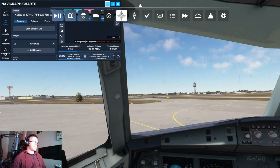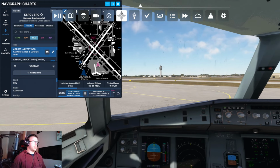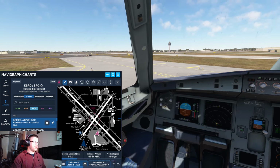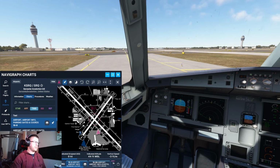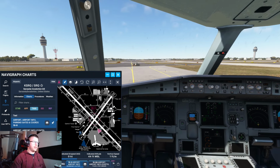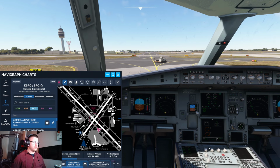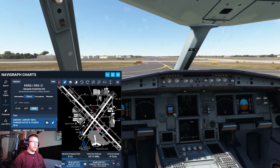Feels a bit heavy. Just put that down here so I can see where I'm going. So as we're going down here, I'm about to cross this runway and this tug's in the way. I'm going to go around it, just in case Microsoft Flight Sim thinks we're hitting it.